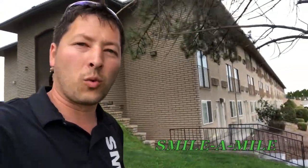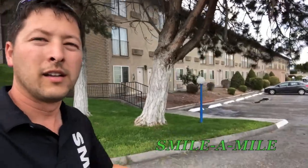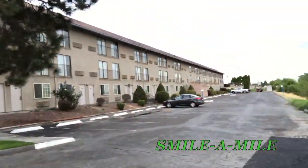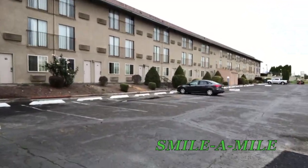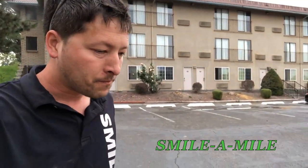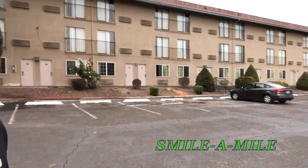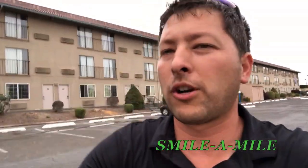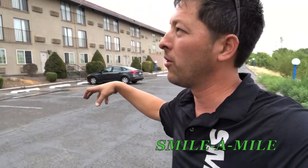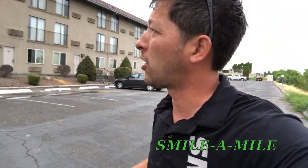So like I said, this is one side of the hotel. So what used to be Days Inn is now Motel 6, and we're pressure washing tonight. So it's about 4 o'clock in the evening. We're gonna pressure wash tomorrow, and we're going to get a lift here tomorrow. The painters are gonna show up and start applying the paint on that stucco.